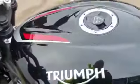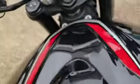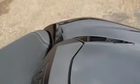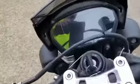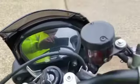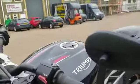Coming up to the top, tank is in good condition, no scratches, etc. And the seat is nice. Nice rear cowl as well. Dash is in good condition. And the mirrors, no scuffs, etc. on the mirrors.